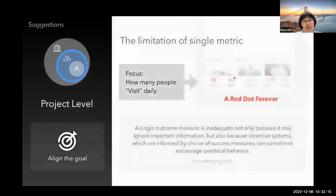Let me take an example about the single metric. I think it's really harmful. From one of my learnings, I want to take the example of the feed. When I joined Lazada in 2020, the feed channel had a design with a red dot that stayed there forever. It's quite annoying, because if you click on it, you cannot make it disappear. It's still there, so it's really, really annoying.